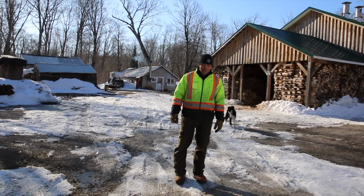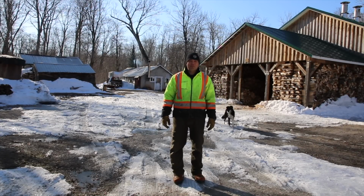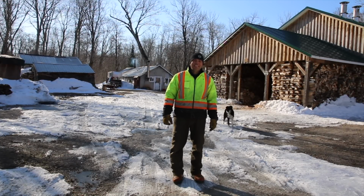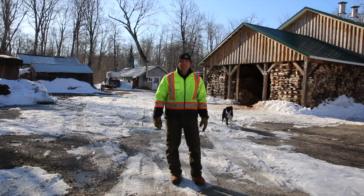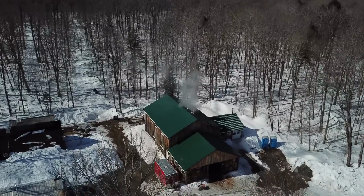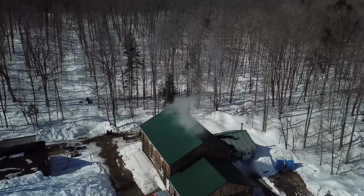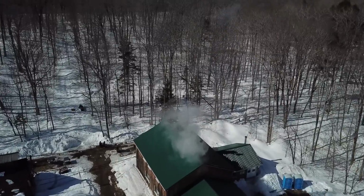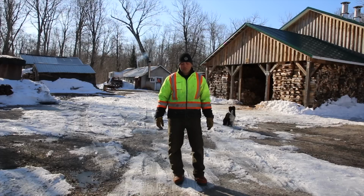We're actually in Falconer Township, which borders the municipality of West Nipissing and French River in Northern Ontario. All right, so is this your property or are you in partnership with someone else? We're actually on Crown land, which is rented from the Crown. We've been making maple syrup here since the family since 1950. Generations before that was the Beaulieu family since 1928.